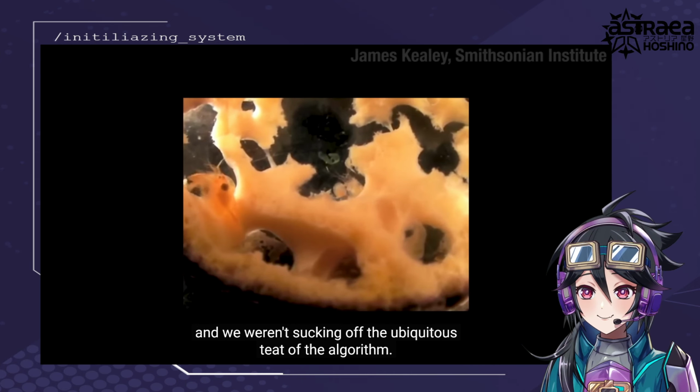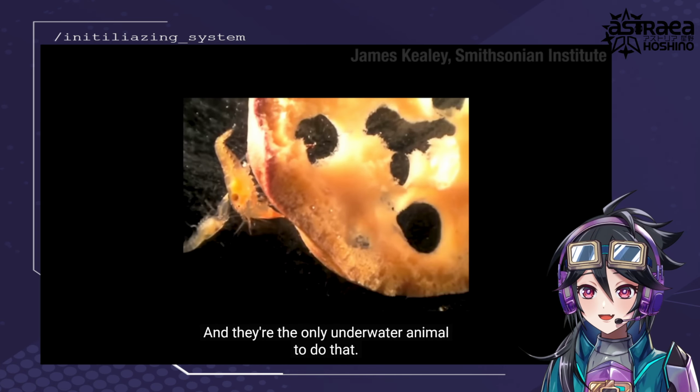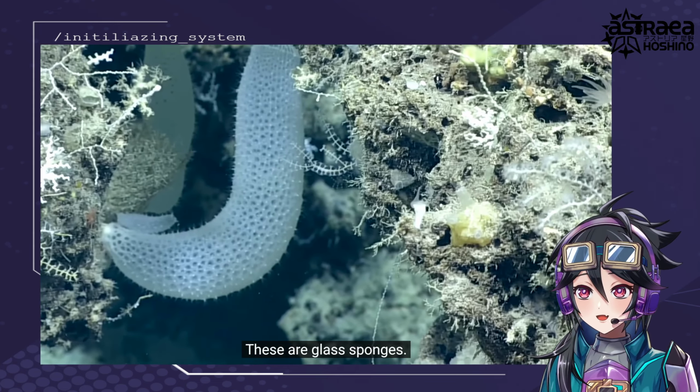These shrimps are eusocial, like bees and ants, with workers and queens, and they're the only underwater animal to do that. Now, there's another sort of shrimp that likes to live in sponges, and it's a different kind of sponge, the sea sponge. These are glass sponges.